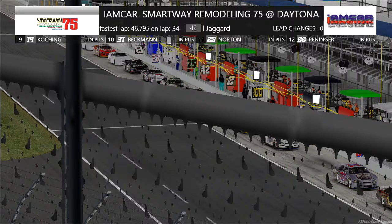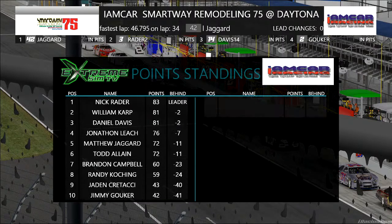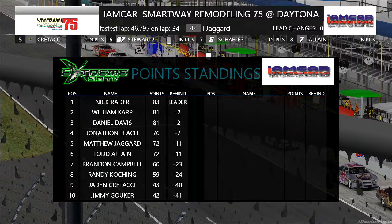But before we go any further, let's take a look at your current point standings in the IAMCAR Grand National Series, and we'll take a look at them now. And right now, take a look. Nick Rader on top of the board. William there in second. Dangle Davis there in third. Jonathan Leach is in fourth, 7 points back. Matthew Jaggard back there, look at him in fifth.